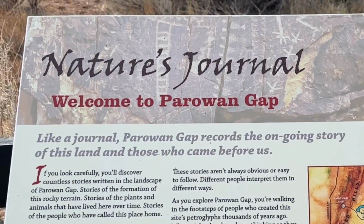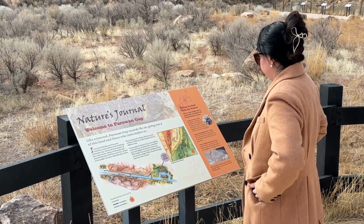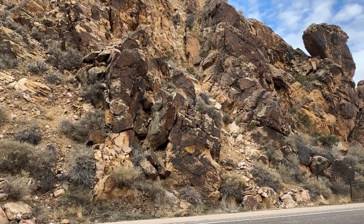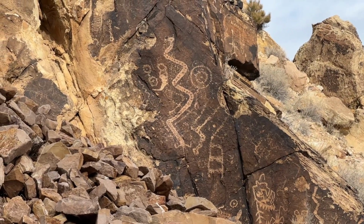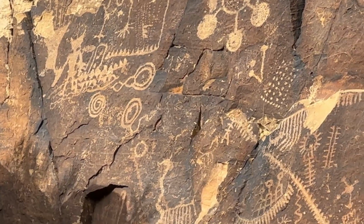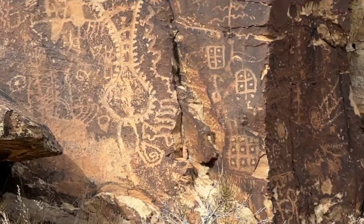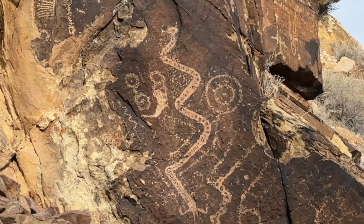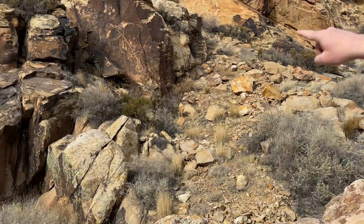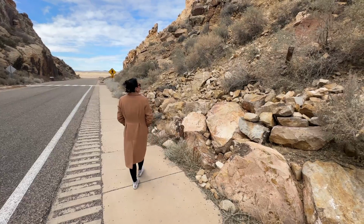The Parawan Gap is a narrow canyon formed by an ancient river cutting through the red hills of southern Utah. The site's unique geological features have drawn people for centuries, but its true allure lies in the petroglyphs adorning its walls. These carvings were created by the Fremont and ancestral Puebloan peoples, among others, between 500 and 2,000 years ago. The petroglyphs include an array of symbols, spirals, geometric shapes, human figures, animals, and celestial markers. While their exact meanings remain a subject of scholarly debate, many researchers believe that the carvings served as a celestial calendar, helping ancient people track the movements of the sun, moon, and stars.